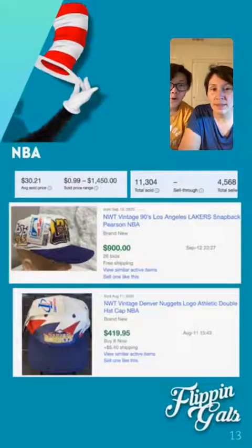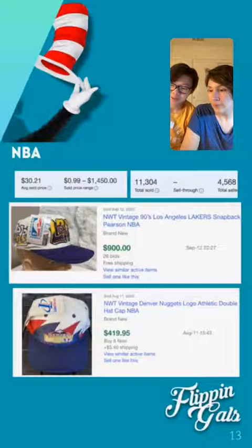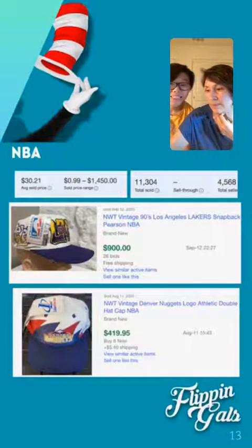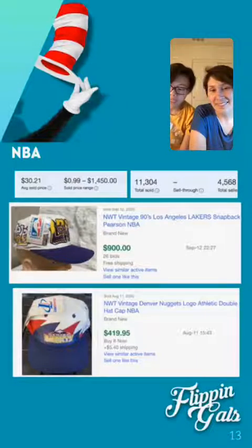So we've got, of course, Los Angeles Lakers, very popular. This was a hat that has some graffiti graphics on it from the 90s. This was sold for $900 just because it was brand new. It's got 26 bids on it. And so the second popular one is Denver Nuggets, and this was sold for $419. This was also brand new. It had a tag on it.